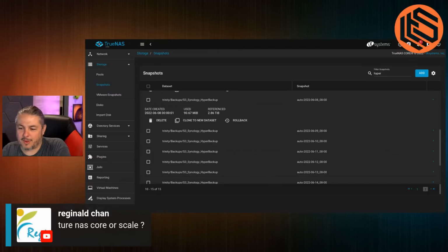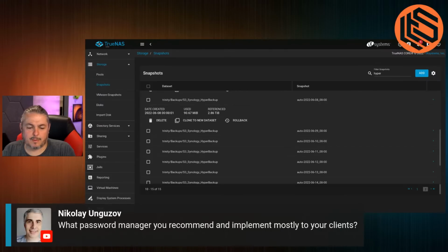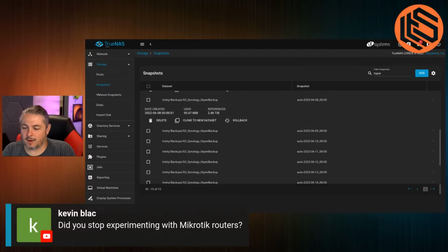Start here, see where I left off. TrueNAS Core is pretty much all of our systems. We don't have any TrueNAS Scale systems in production. CasaOS, nope. TrueNAS is ZFS, correct. Bitwarden is my password manager of choice. We've been using it for a few years now. We really like Bitwarden. We're always experimenting with MikroTik. It's mixed though. I don't hate them, but they're confusing sometimes.